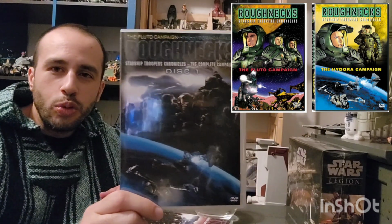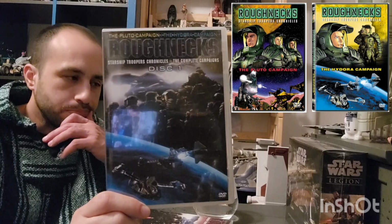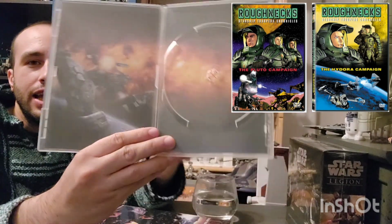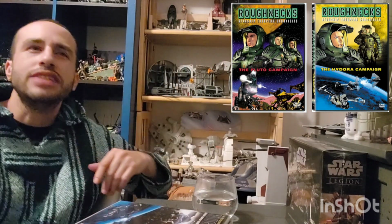So these first two episodes. The first episode ends up with them starting the war on Pluto, right? And the second episode, they're on a water planet called Hydora. And we see the bugs from the movie, but not only do we see the bugs from the movie, we see some more bugs. We see how the bugs travel from planet to planet. I don't think we saw that in the movie. I have to rewatch the movie. I think we saw it maybe for like a second.